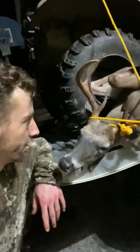And we did end up finding him. A hell of a drag out. Here he is. He's a 6-point. Got kind of a curly brow tine right there. Real big forks. But we'll get him out and take a few more pictures and let y'all see him.